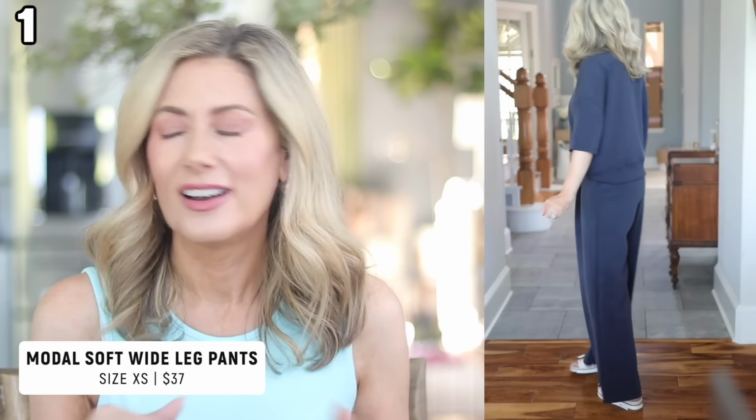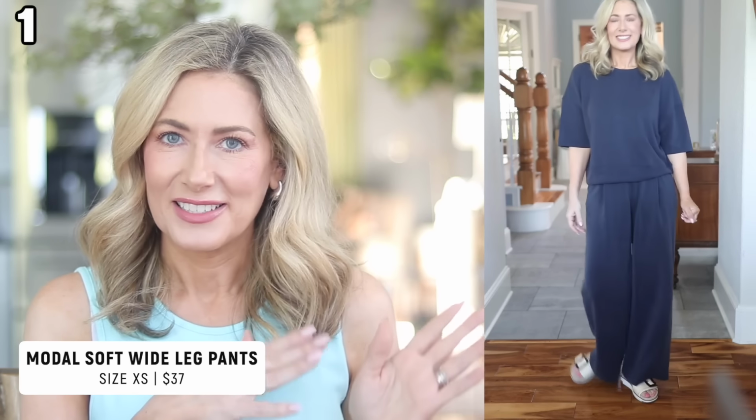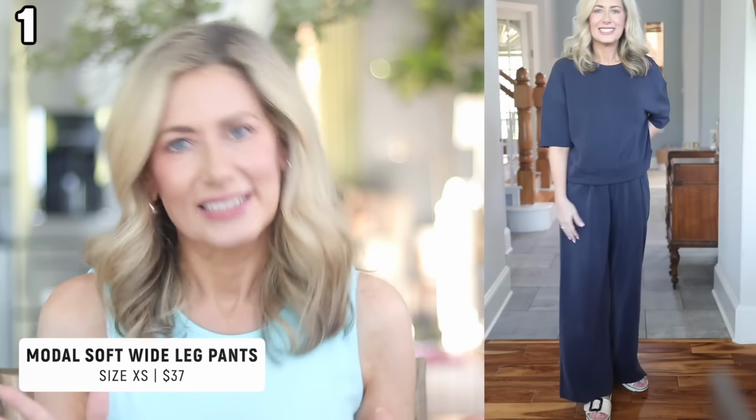So if you miss that cozy feeling of wearing a sweatshirt in the warm months, this is the top for you. I did coordinate it in the same color with those same Modal soft wide leg pants that I shared earlier. I know the focus is the crewneck tee, but the pants, they are great for travel. They are great for leisure. They're nice enough for work depending on how you dress them up. I love the flat front. They're a pull-on style, but they don't have the elastic showing, which makes them look a little more put together.